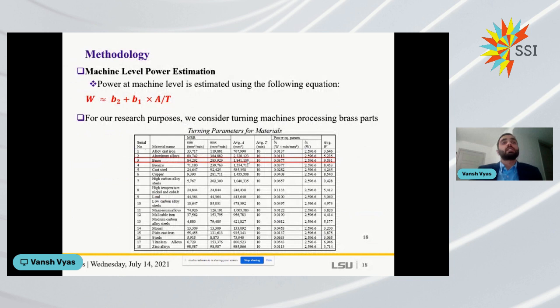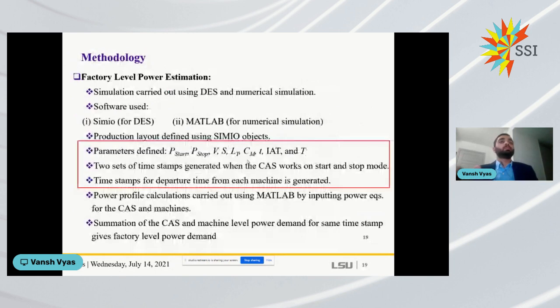For the machine level power estimation, we already have a basic power equation, which is shown on the screen. And here B2 is the idle energy consumption of the machine, B1 is the specific energy consumption, A is the material removal amount, and T is the processing time. For our research purposes, we are considering turning machines that process brass parts. And as shown on the screen, the turning machine parameters for the materials are adopted from a reference, and we are using the parameters for the brass based on this table.